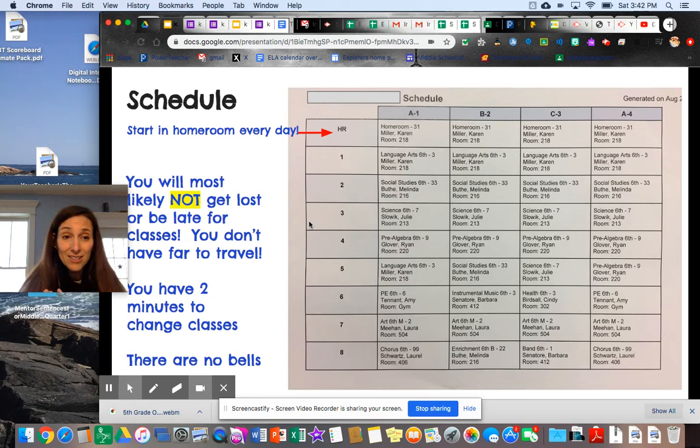You have 2 minutes to change classes. It doesn't take you 2 minutes to get there. So you have plenty of time. There are no bells that ring, so we keep track of the time ourselves. Your teachers will let you know when it is time to change those classes. Okay. So don't worry about it. You won't get lost, I promise you. And then there's always teachers in the hallway too. If you're not sure where you're going, just stop and ask somebody. Everybody's super friendly and they're happy to help you figure out where you were going.